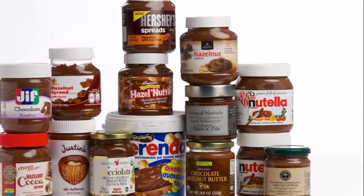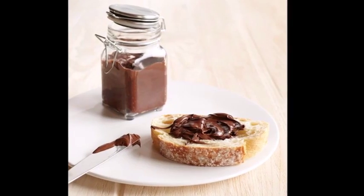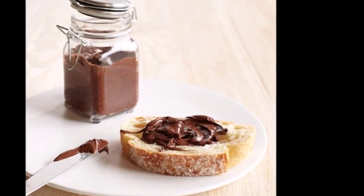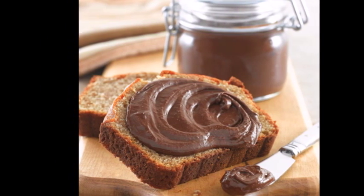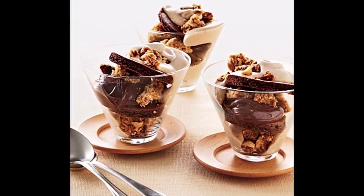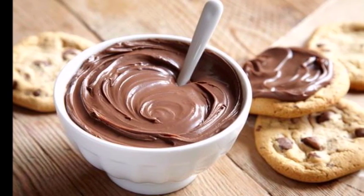Hazelnut chocolate spread is a chocolate-flavored paste containing hazelnuts. It is mostly spread on bread or other pastries and favored by people of any age, especially children. It usually contains cocoa powder, emulsifiers, milk in the form of whey or skim milk, and additional flavoring.